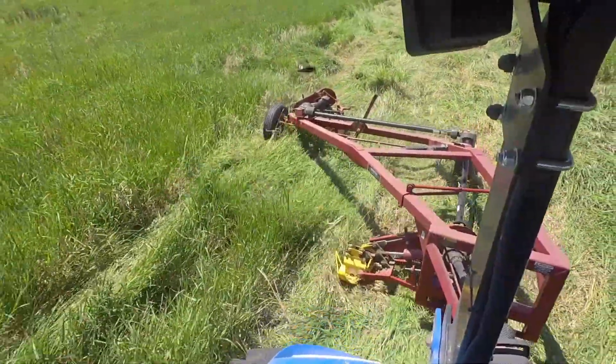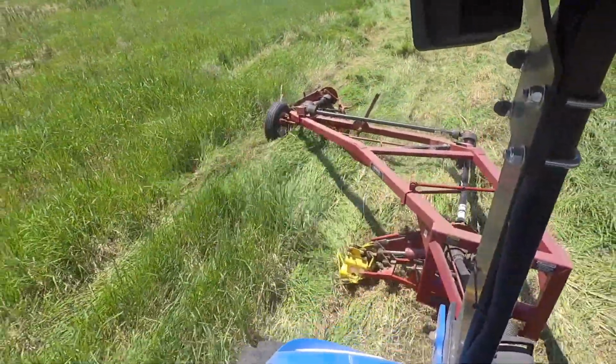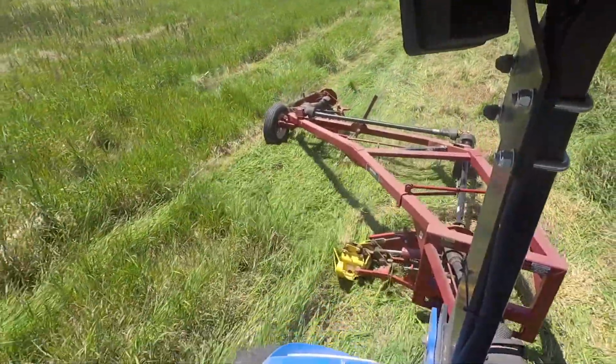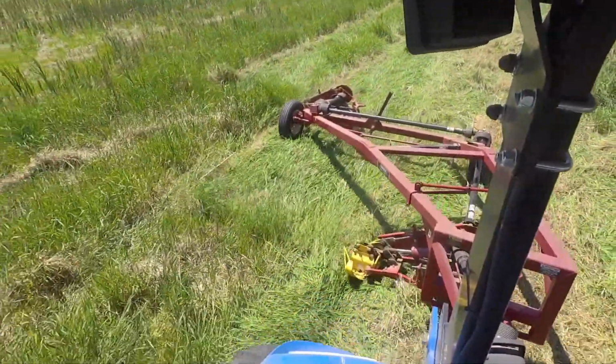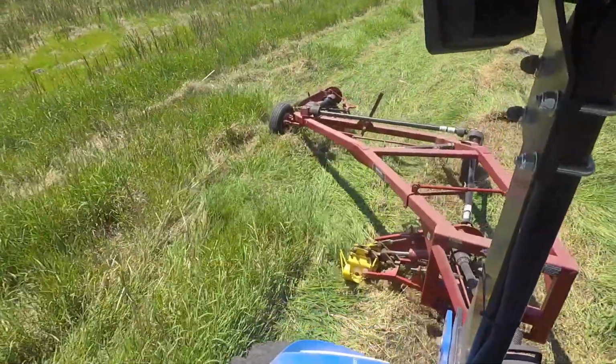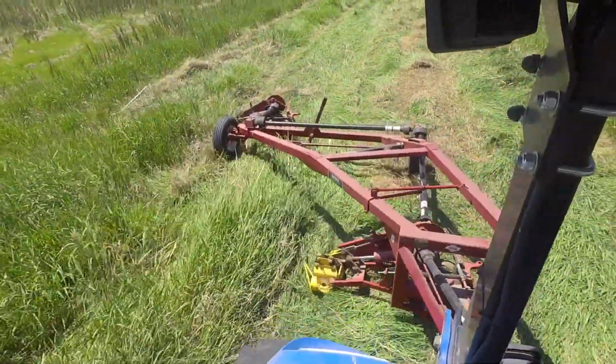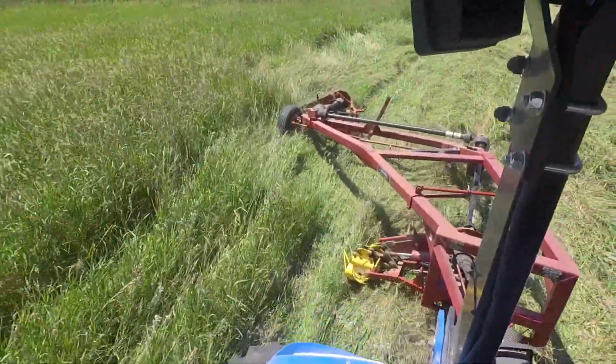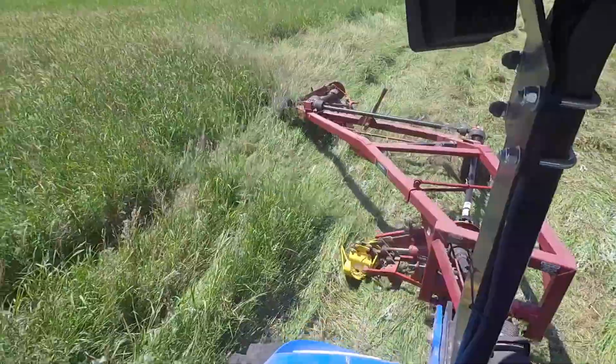Most of the time when these knives trip back like that, I mean that's the safety mechanism on them. For those that don't know, they got a trip mechanism on there. If it strikes something, it allows the knife to just sway back. But sometimes they do trip back from time to time just because of too much material, really clingy.